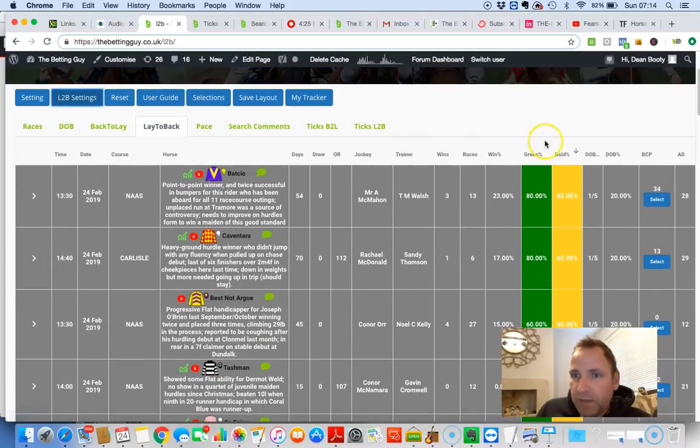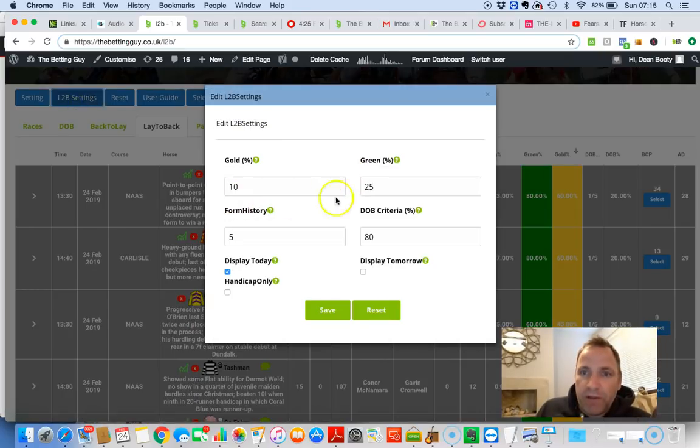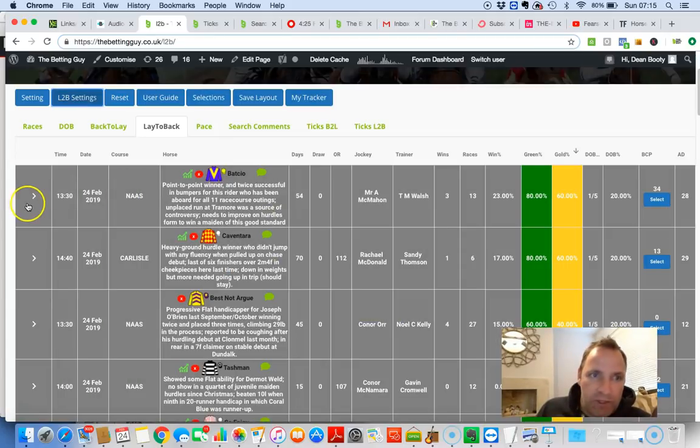And you can also see that here, 80% of the time, for the last 5 runnings. Let me just double check it's right. Then green, yeah, 80% of the time, this horse hasn't decreased in price by more than 25%. And here you can see in the last 5 runnings that it hasn't decreased in price by more than 10%. So let's just double check these figures.